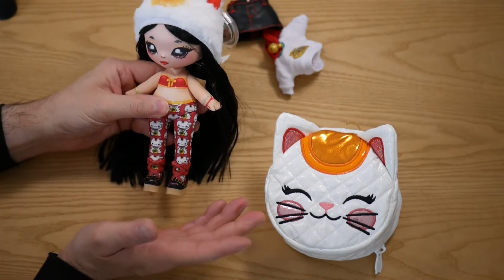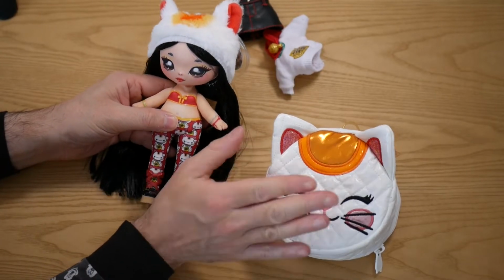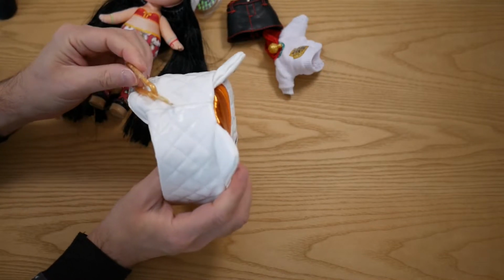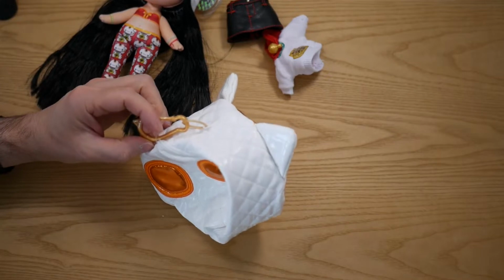But yeah, let me put her clothes back on and, actually, let's see what's inside the bag. There might be something inside the bag. So this is a bag which I presume, oh great, I've just seen another Kimble tag, hold on.